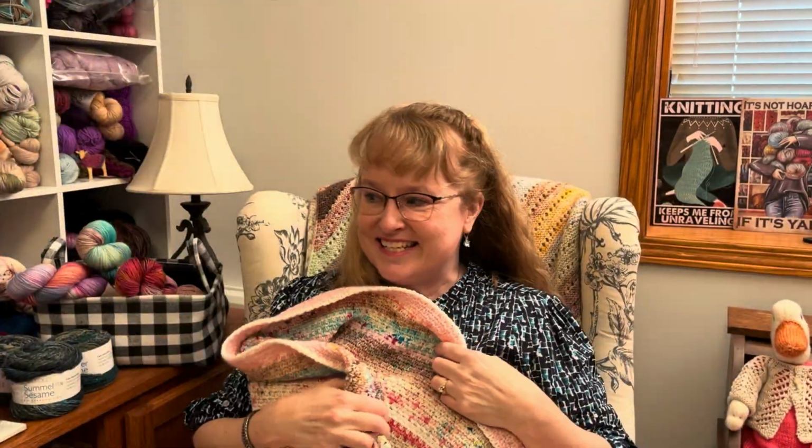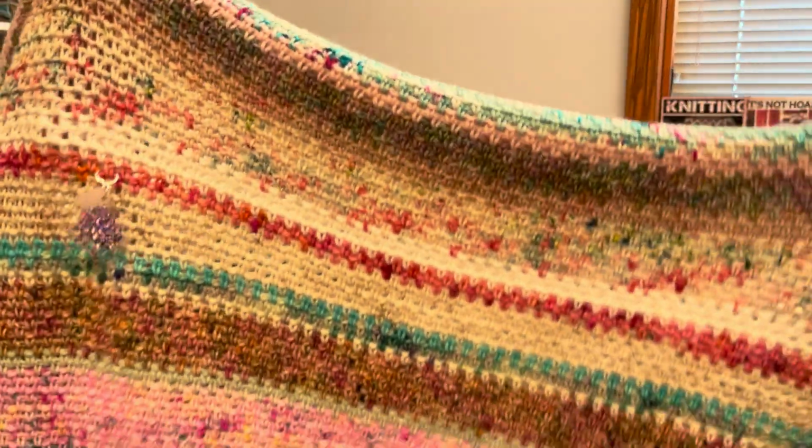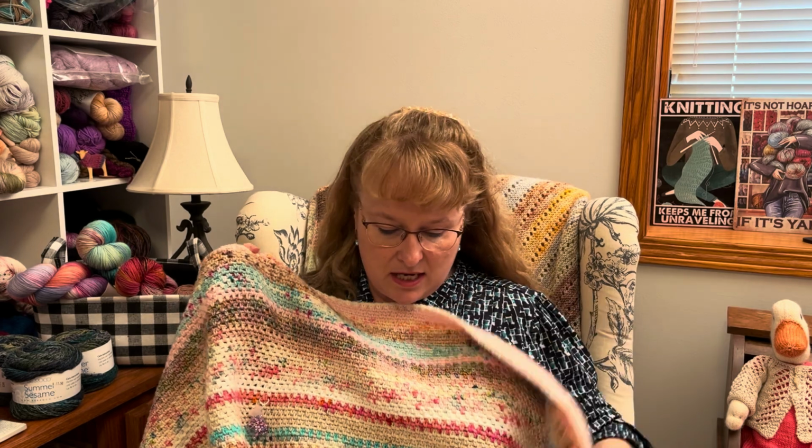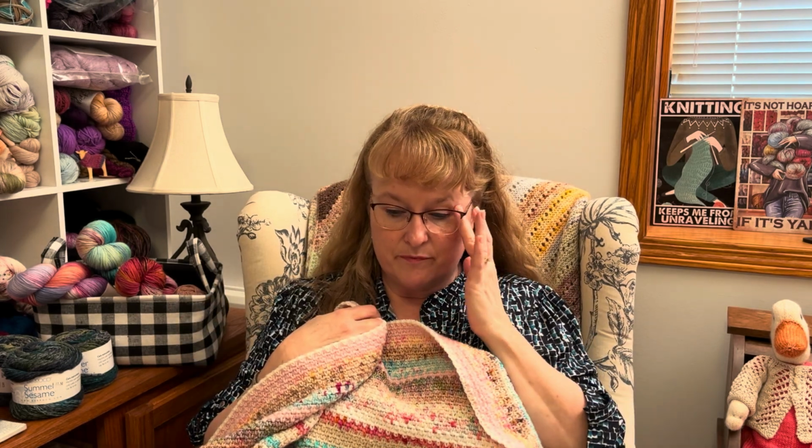I should say what this is. This is based on a corner-to-corner dishcloth pattern by Agat Rottman. It's crochet. It's done in the linen stitch or moss stitch. I've heard it called both. And hopefully you can see some of those details. I am doing this in DK weight. I have DK leftovers. I have DK mini skeins.